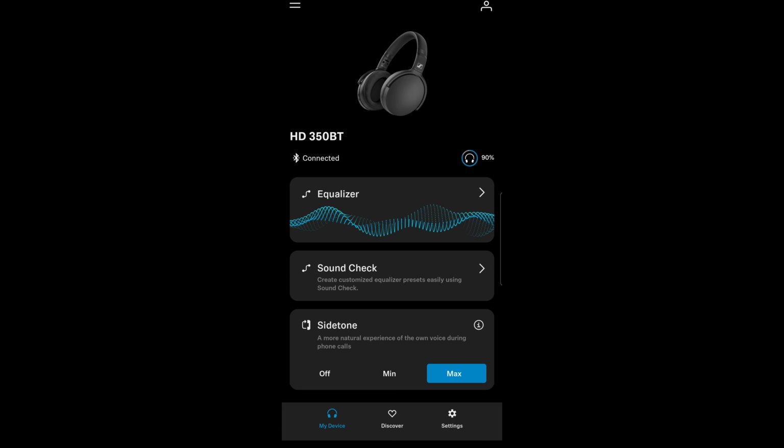Side Tone is basically what allows you to hear your own voice during phone calls. So you'll know if you're speaking too loudly or too softly, and it will actually project the exterior noise around you into the headphones so you can hear if the surrounding noises are too loud for people on the other end of the phone call. Will they hear that you're in a noisy cafe, for example?